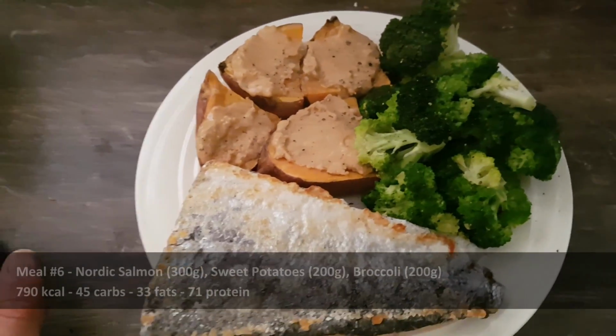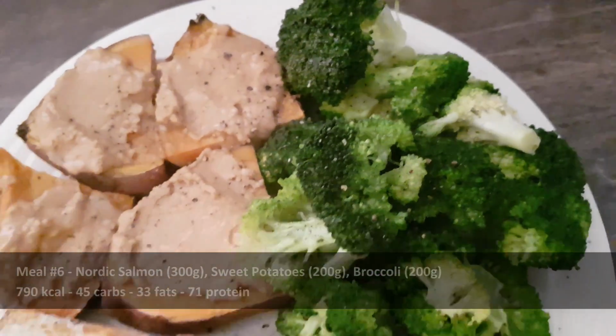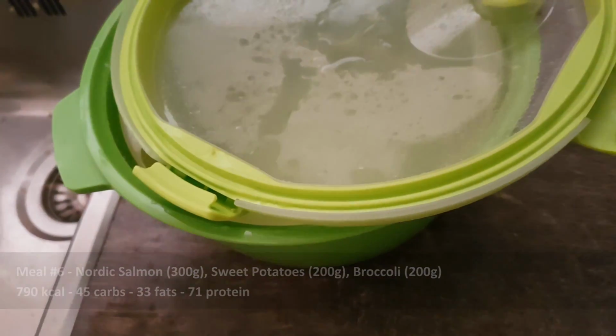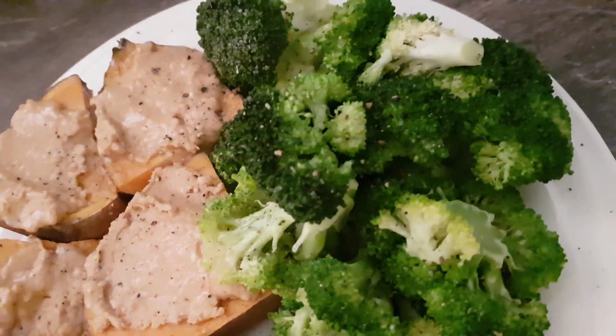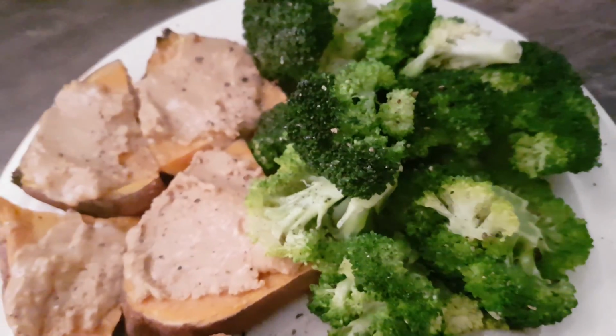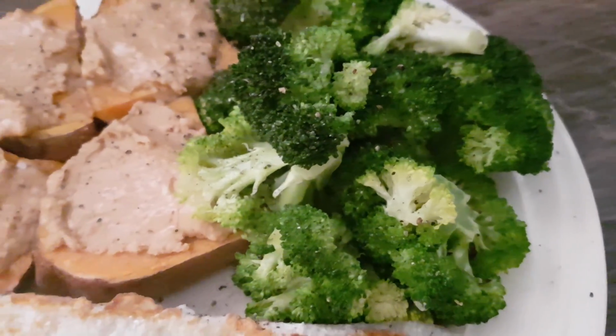Alright guys, so this is the meal in its totality. As you can see, the broccoli, nice and green, steamed in this very steaming container. Very nice, only takes 2.5 minutes. That beats the 10 minutes of cooking, and it preserves more vitamins and minerals inside the broccoli. Don't steam it for too long because you still want it to have a bite.